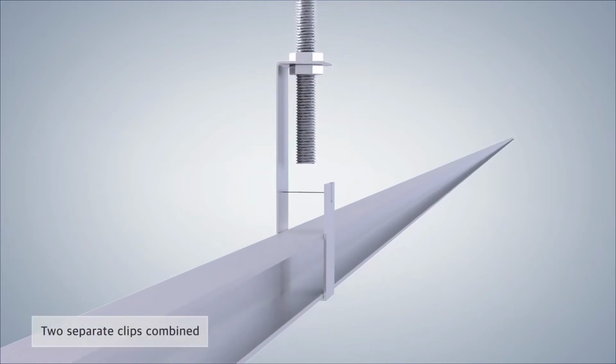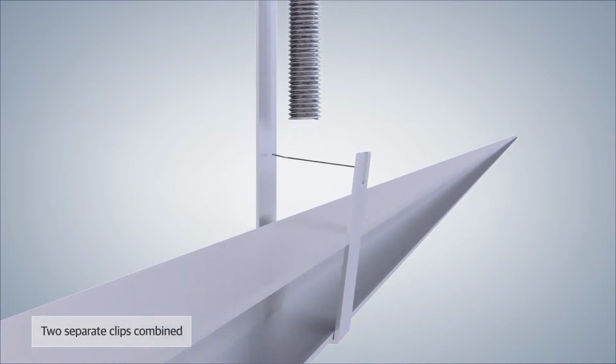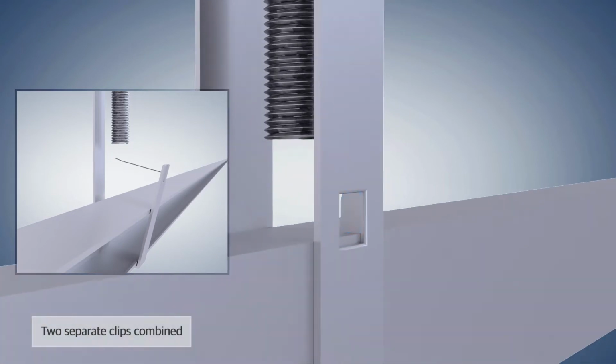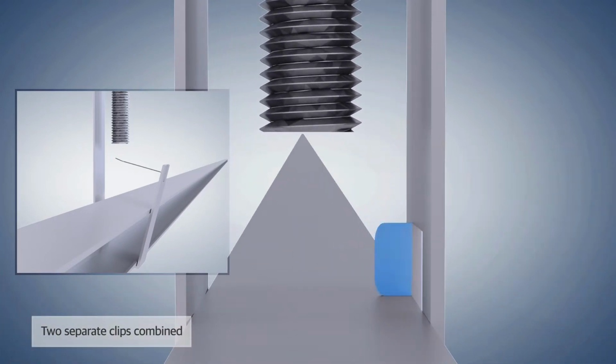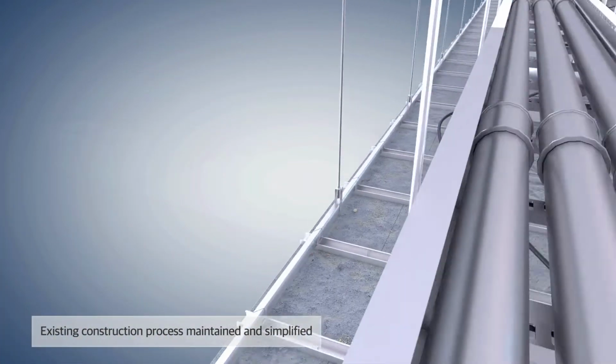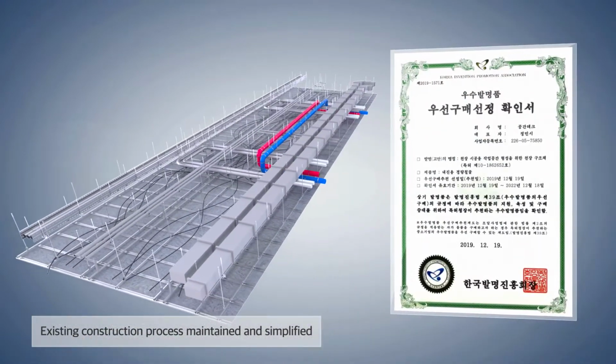Third, existing hangers wouldn't lock securely because of using a separate fixing pin, but the yes hanger can be locked fast by itself. Fourth, the construction process is similar to the existing hangers, but has been simplified to maximize constructability and safety.